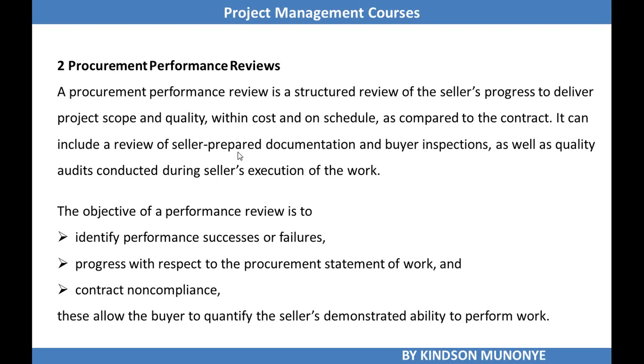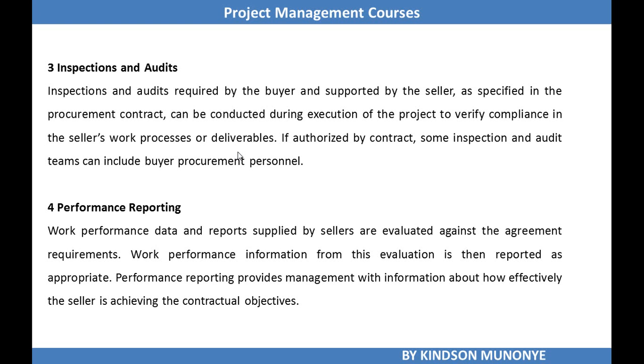All this information is going to help the buyer or the performing organization to quantify the seller's demonstrated ability to perform the work, and this will also be documented. Inspections and audits: the buyer has to monitor and perform audits. Remember, with audits you want to review whether the processes are being followed. These are conducted during execution of the project to verify compliance in the seller's work processes or deliverables.